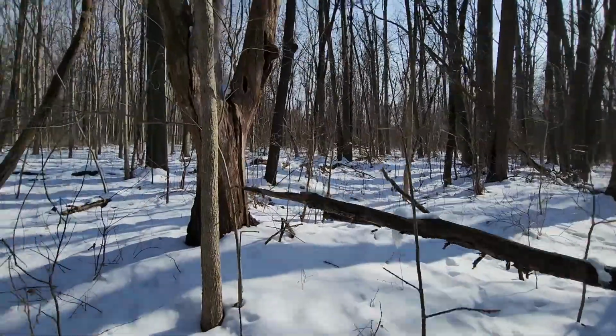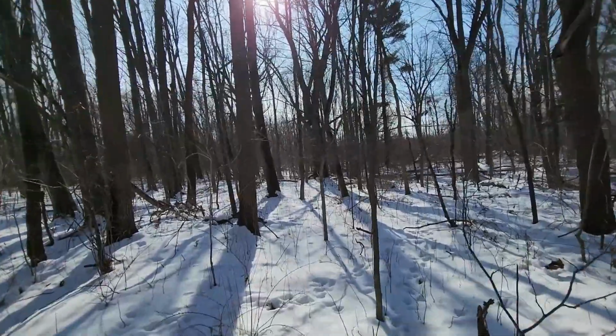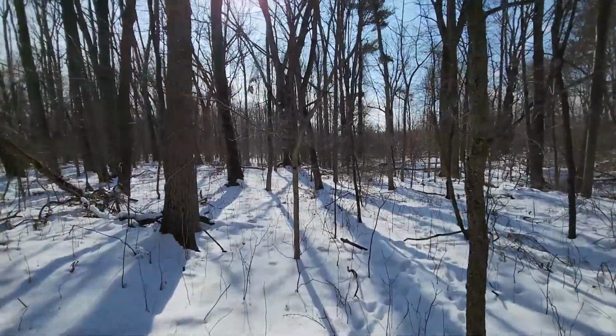Today's a lot nicer than even yesterday. Probably 10 degrees warmer. So that's kind of nice, but there's a lot of tracks through here. They're definitely moving through here. Nothing fresh though. But first I'm gonna head back, grab my camera.